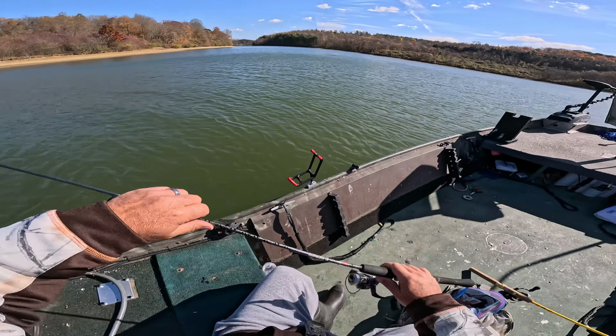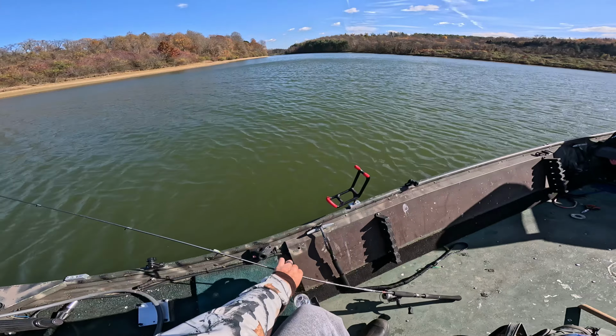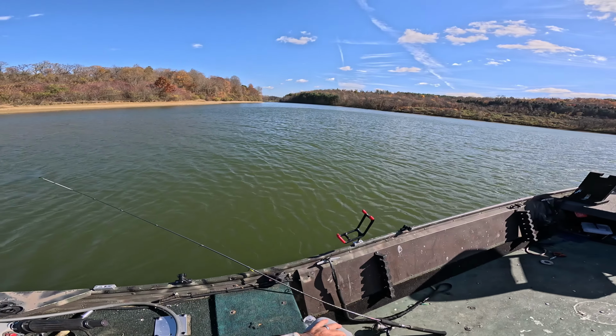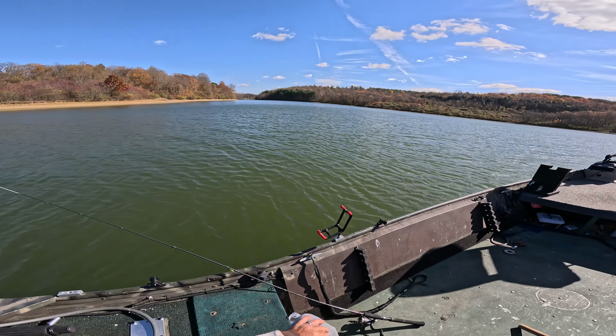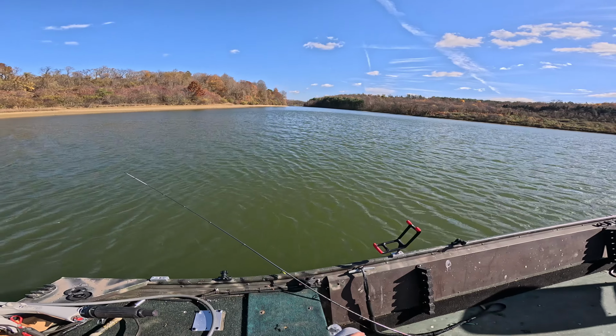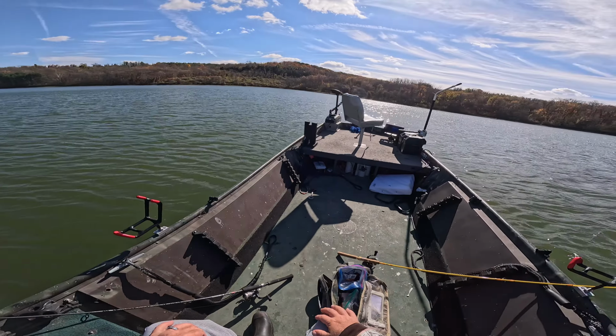So not a bad day of fishing, nothing real big. That crappie was nice, but other than that, you can't beat it. Last week of October, about 50 some degrees outside today is the high, and the water temp's about 58 degrees. So not a bad day fishing, catching a few here and there.